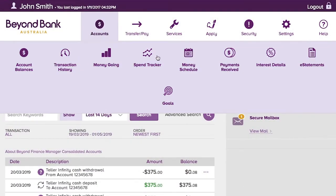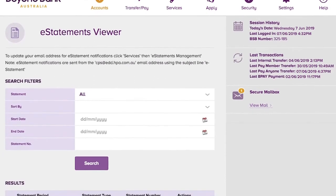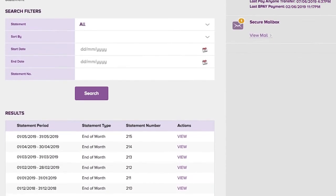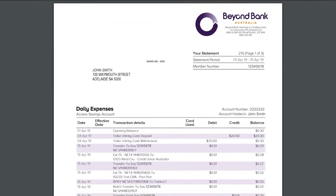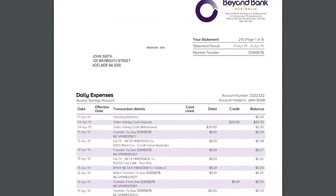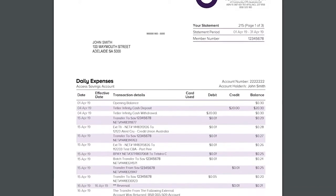Another great feature of internet banking is e-statements. No need to wait for the post. Now you can view your statements, balances and interest online, and they're available on any device. Plus, you'll help save the environment as they're 100% paperless.